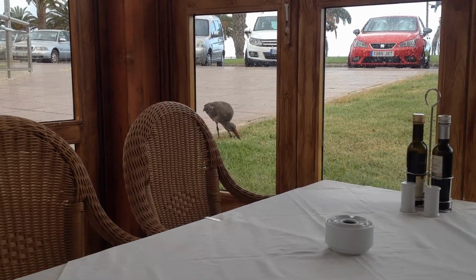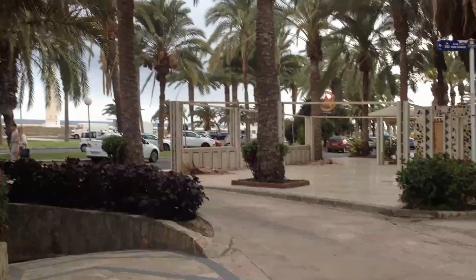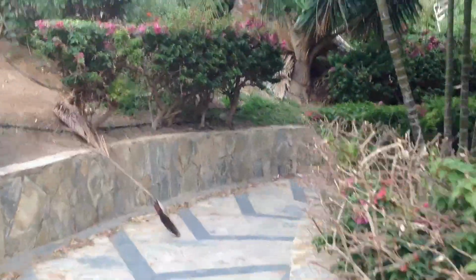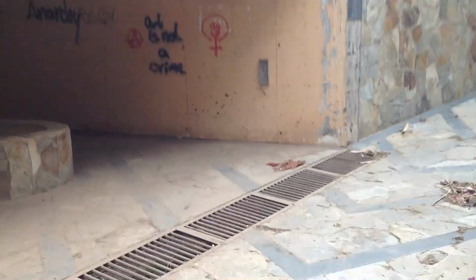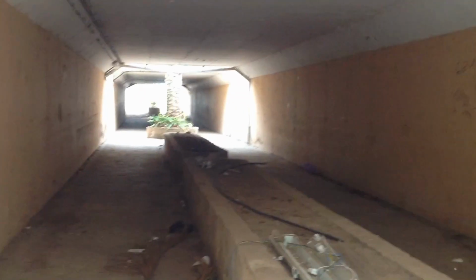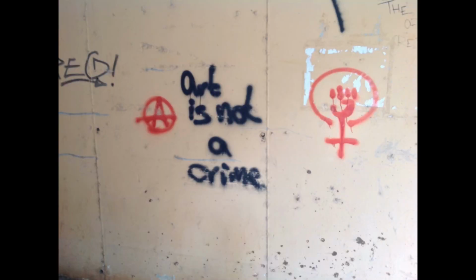bit of temporary grass. Now this is an interesting little walk because it's down into a subway across the main road. Quite amazing they could be bothered to do that, but I just like the graffiti. Art is not a crime. Yep, that's what they say, art is not a crime. So they're into their art, this part of the world, they really are.